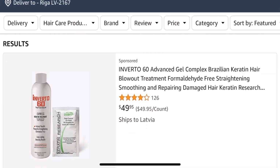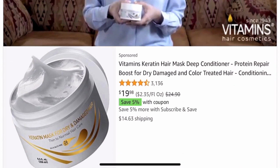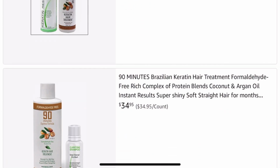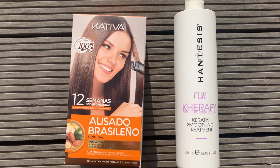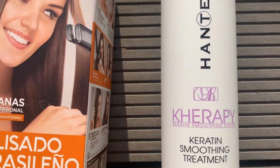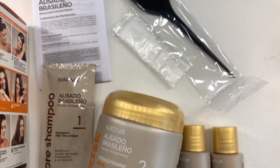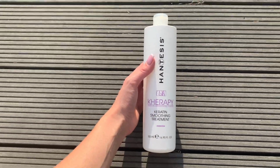Luckily nowadays we do have so many alternatives to keratin treatments without this component. These, however, will not have the same hair strengthening effect, but will be much safer and still will add the needed shine and fight the frizz of your hair. You just need to make sure that the product you're using is formaldehyde free and instead contains glyoxylic acid. So here we have found two options which are not that expensive. The first costs only around $20, it is Kativa Alisado Brasileño, while the other is Hantesis Kherapy and costs around twice as much. And you can also apply these at home, just like we are going to show you now.